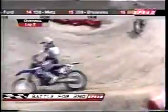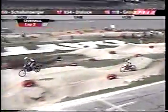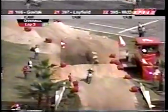Yeah, a little bit of front end or head shake, as we call it in street bike racing, there out of McGrath's bike as he was hard on the brakes going into that turn. Setup is also very key here at Daytona, considering they've come off a lot of Supercross tracks. They're coming to one that's vastly different.